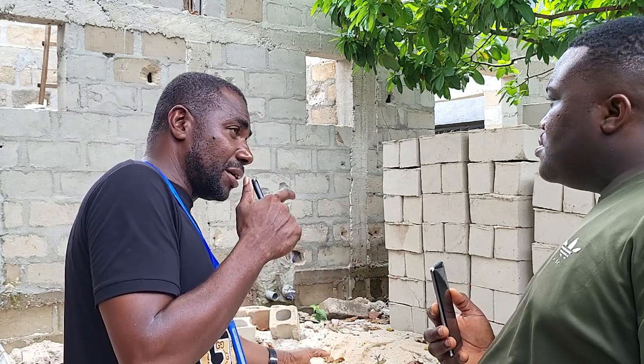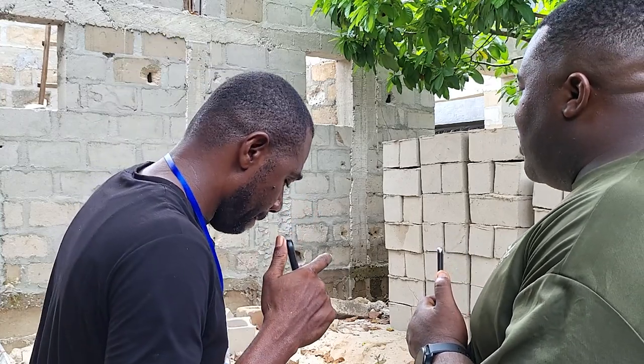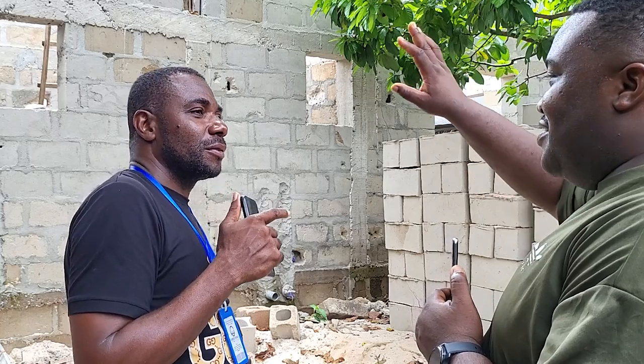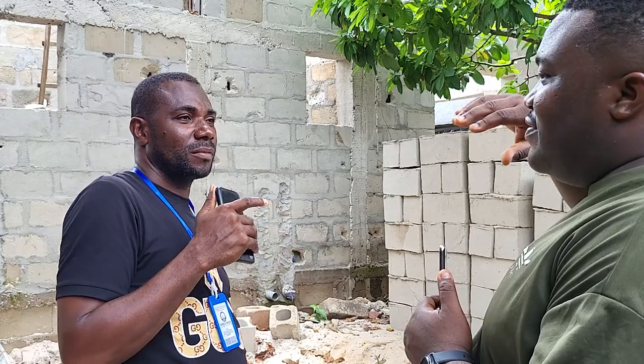Okay. And the specification according to the drawing. Okay. That is the structural drawing. Okay. Because there's a drawing that covers only the structural work. Yes. Alright. So quick question. We'll still be coming to check this as it goes on, to see what it will turn out. Exactly. Now the quick question is this.